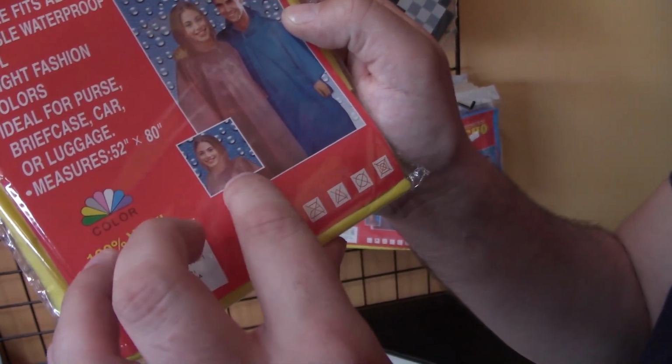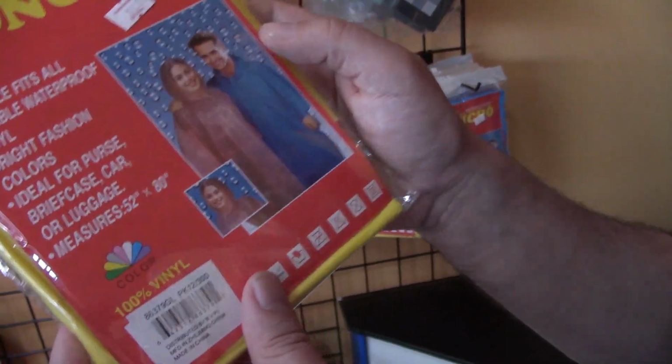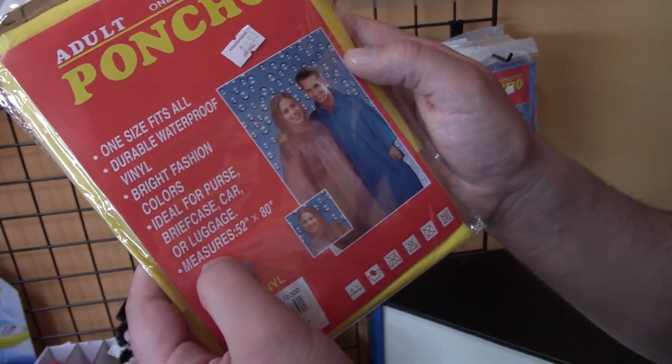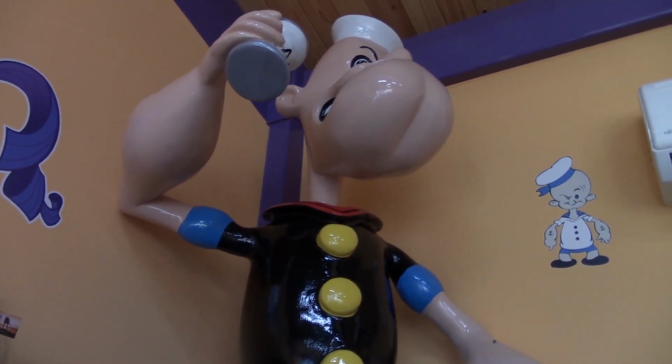Why is insert even there? What does that tell you more about? It's ideal for your purse, briefcase, car, or luggage. Well, there you go. And of course you have your Minecraft swords. And Popeye. What? Why Popeye? Sure. Universal.